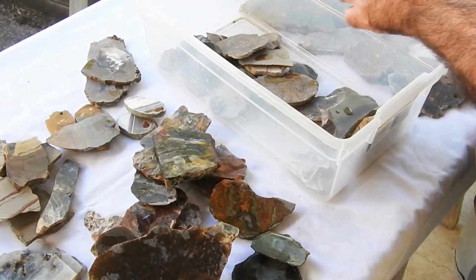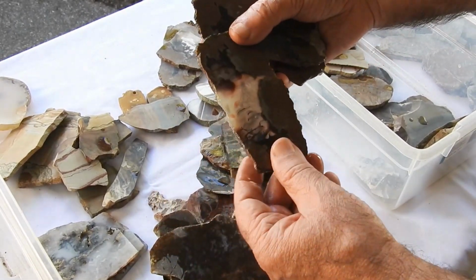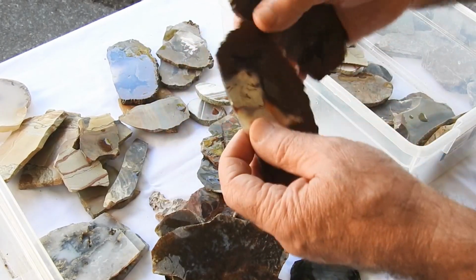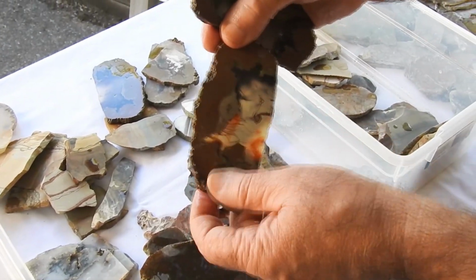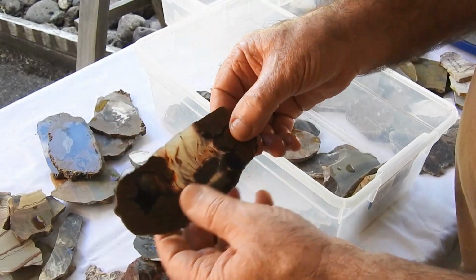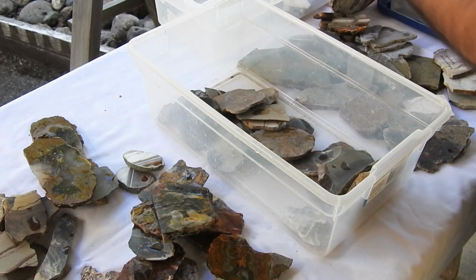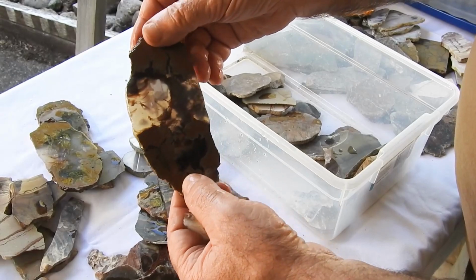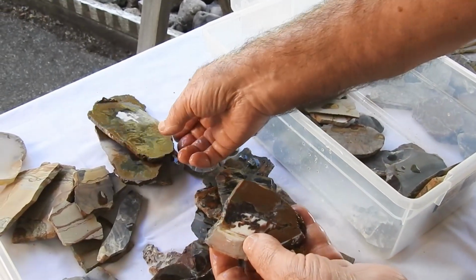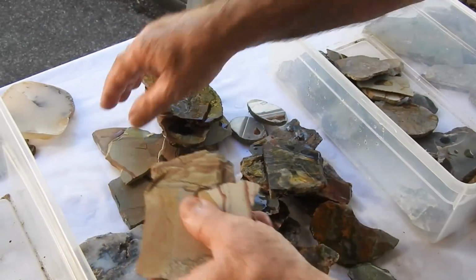And we got thunder eggs from Oregon. This is from the Richardson Ranch. You can tell why I'm going to make cabs out of this stuff. That is going to be pretty. I don't know what bed it came from, but I'll ask Casey when I see him next time. There's a couple more. These are all off the same rock. It's a different slab. Pretty unique.